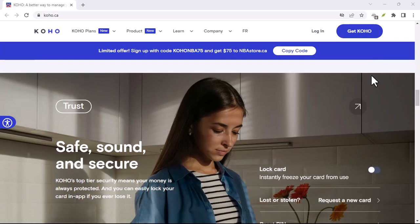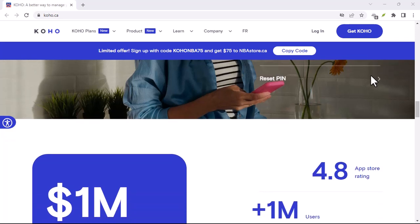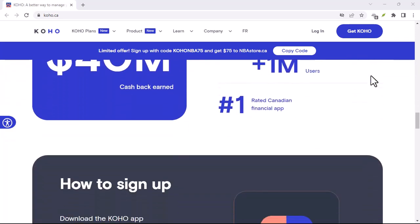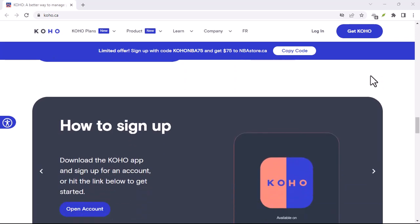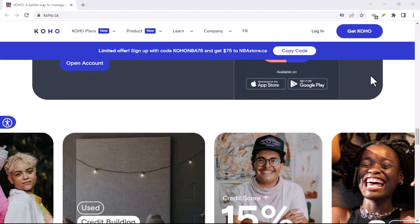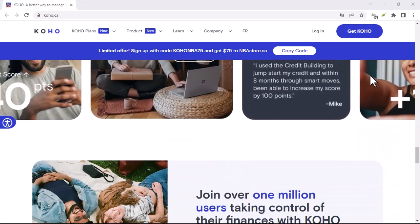However, it's important to note that Koho does have some limitations. For example, it doesn't offer the same level of fraud protection as a traditional credit card. Additionally, if you're looking for a card that can help you build your credit score, Koho may not be the best choice. So, is Koho a prepaid credit card?